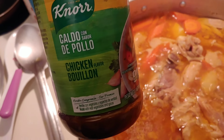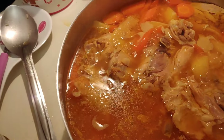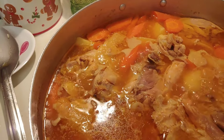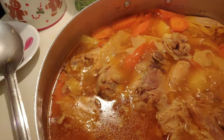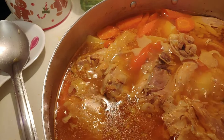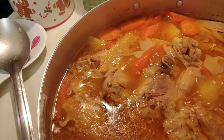This is chicken flavor bouillon, caldo con sabor de pollo, which is a chicken flavor, but it's a different kind of seasoning than the red one. And I did put sazon, but I already threw the box away. I forgot about it. I had used the last two packages. It's in an orange box container. You can get that anywhere. I have even seen it at Dollar Tree. It's a box of, they come in little packages, and it's called sazon. One of our favorites to use in our foods and to season our food with.